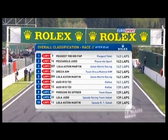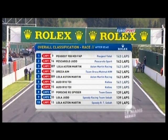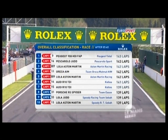So Peugeot winning at Spa. Pescarolo in second place, Lola Aston completing the podium ahead of Hugues de Chaunac's remaining Oreca car.